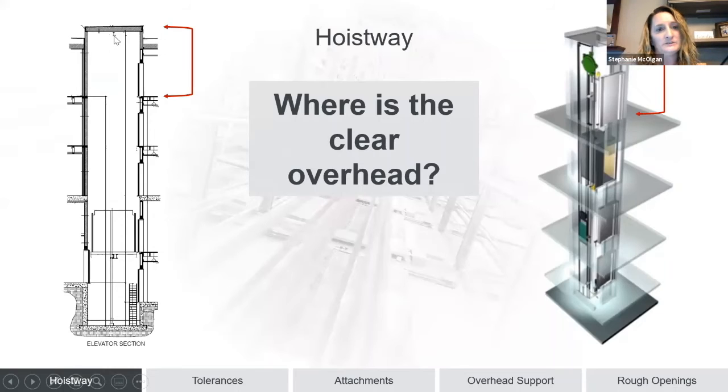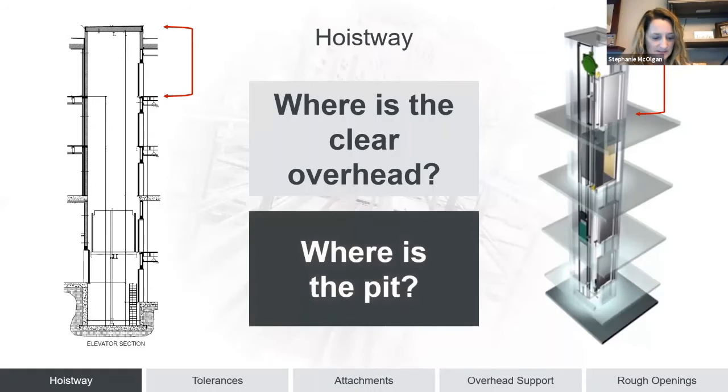So the bottom of that hoist beam will be your clear overhead. Your total overhead would include that hoist beam. Kone provides all of our hoist beams with our elevators, and that's an 8-inch beam. Now, one thing we're offering with our low rise is a movable hoist beam. So if you have something 4 floors and below and you're using our Mono 500 product, we're now making it so that hoist beam can be moved to the back of the hoistway, therefore reducing the amount of overhead required for that elevator. So that's something that's kind of nice.